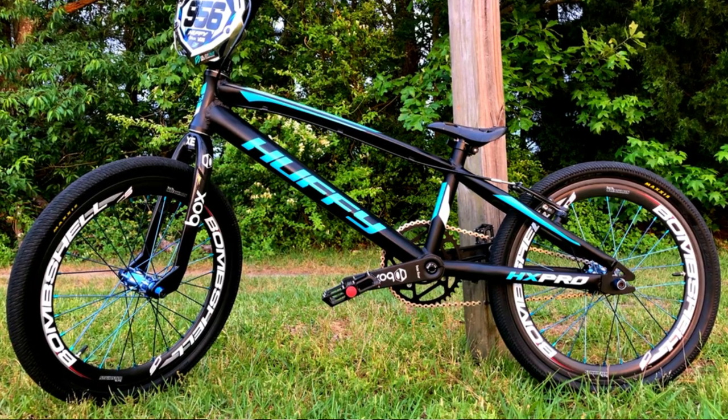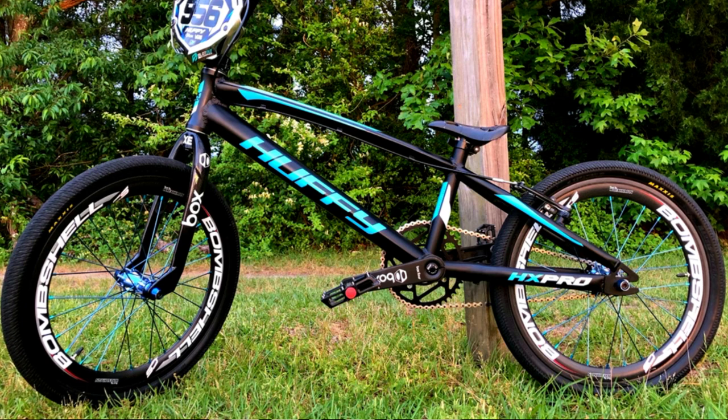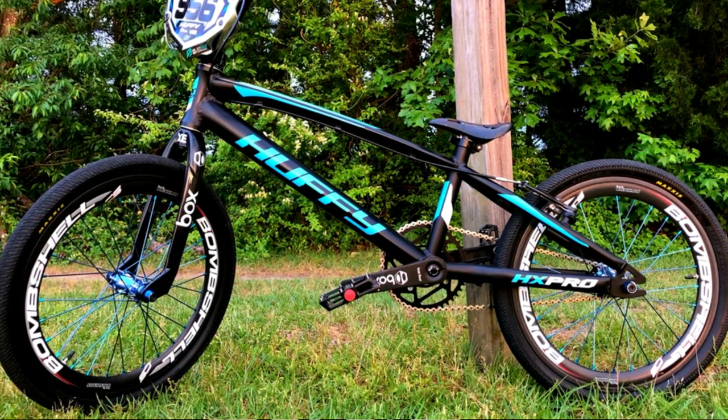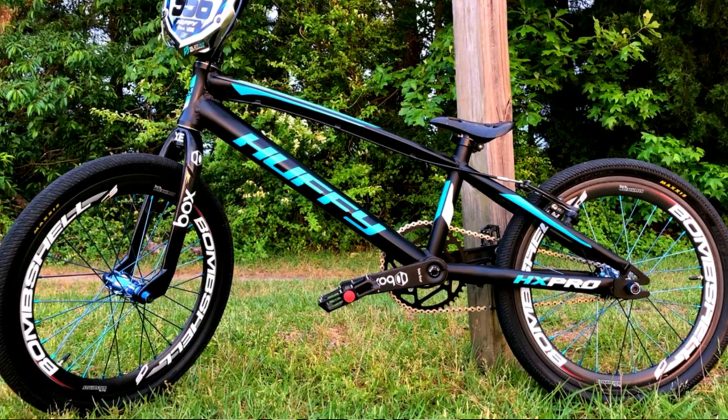Big shout out to Daryl for submitting this bike and letting people know Huffies are in there, they ready to go. All you gotta do is hook them up with some hot parts and you good to go.